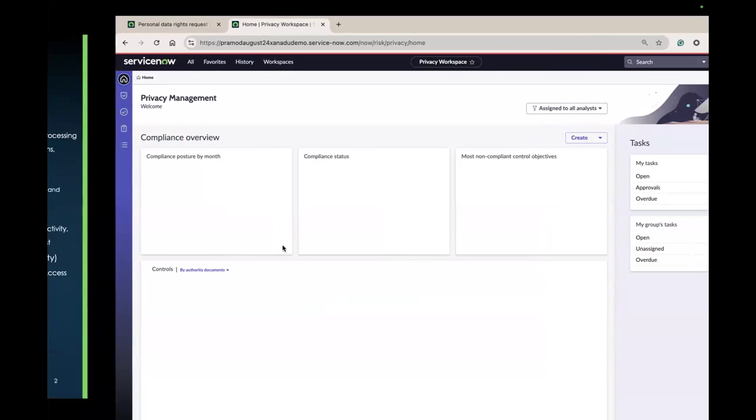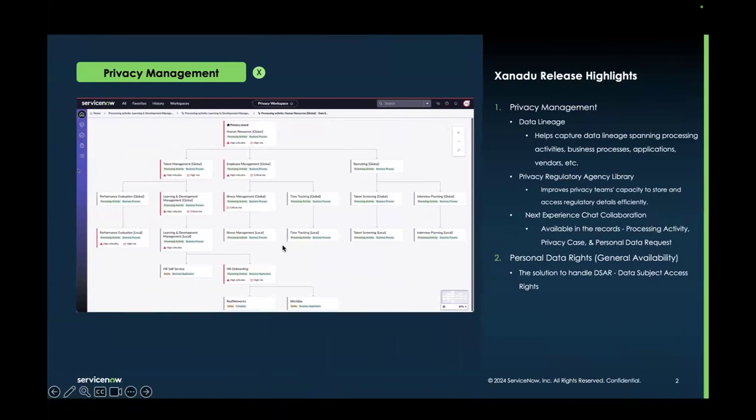With that, if I quickly go back to the overall solution, the overall features that we have released as part of Xenado, a quick walkthrough. Like I said, data lineage is one where we have functionality for understanding how the data is coming, from where it is coming, and where it's going across various systems. That is one functionality. Regulatory agencies, you just saw, is a repository for maintaining agencies or regulators, with an option to communicate with them and track that communication in one single place for future reference as well.